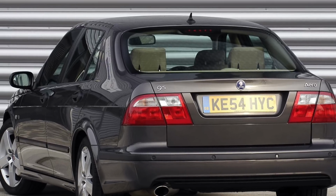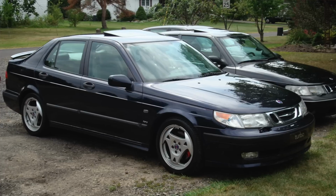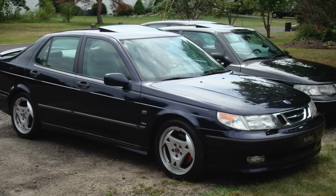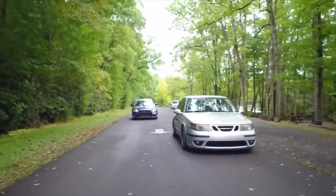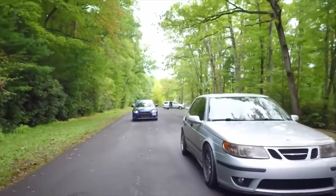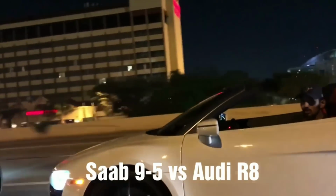I think that the 9-5 Aero is one of the best Saabs to modify, and I've seen dozens of them online making 400 to 500 wheel horsepower and torque easily with built internals and a built motor. When built, the 9-5 Aeros are capable of taking down many high-performance cars and supercars.